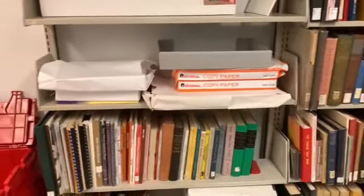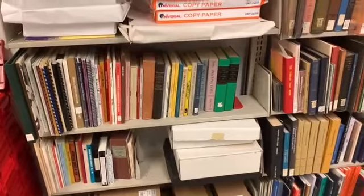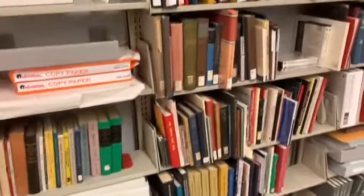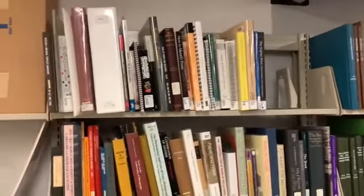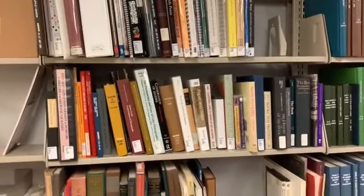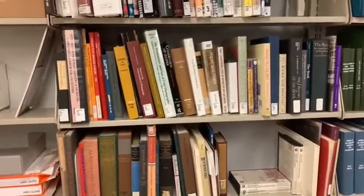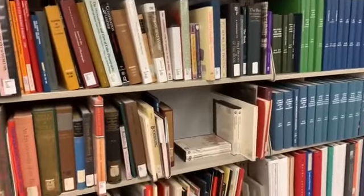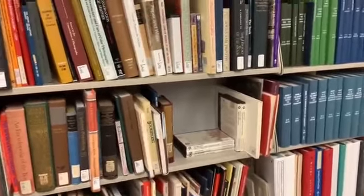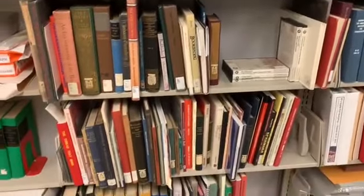And this is our research library. It's our constantly evolving collection of research items that we've accumulated on all manner of topics relating to conservation: book and paper, photography, paper making, any kind of book binding, stitch work.